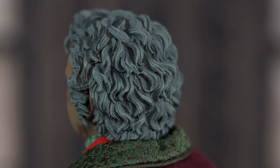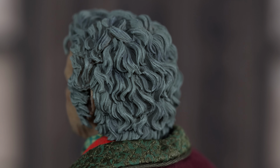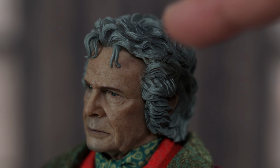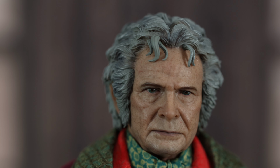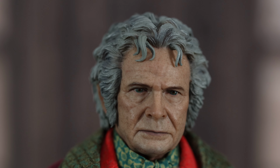Now, I got Gimli too. Gimli's pretty cool as well. But recency bias, I would say this would be a really close second to Gandalf the White. That Gandalf the White is just phenomenal. And you can see the hair is nicely flowing there. He got some layered and textured hair. The eyes, the paint application. Andy did a great job on painting this because he's older as well, so you can see the freckles on his face, like what old people have. You can see the texture in his face.